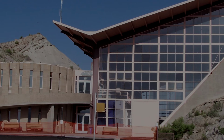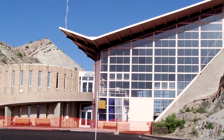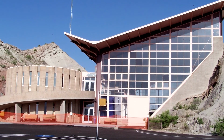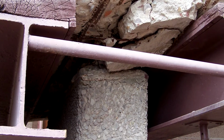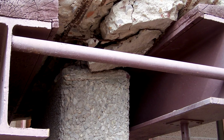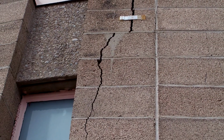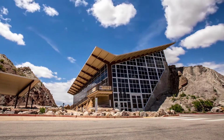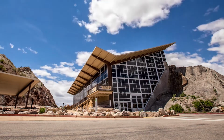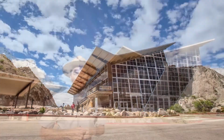Panning shots of a large glass building showing signs of structural damage. This first iteration of the exhibit hall and visitor center would not stand the test of time like the dinosaur fossils. In 2006, due to structural issues with the foundation, the buildings would be condemned and over the next 5 years would undergo major renovations. In 2011, a new visitor center was opened further down the road, and the Quarry Exhibit Hall would open its doors once again and welcome the public.